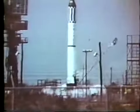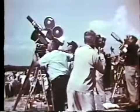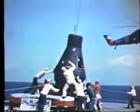But less than 1 month later, in a suborbital flight, Alan Shepard became the first American in space. It was this flight that inspired President John Kennedy to commit the resources of his nation to putting a man up on the moon by the end of the decade.